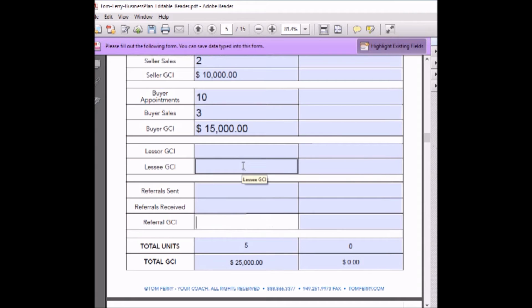Now check out how detailed this form is. It even has spots for you to put in your landlord and tenant rental deals. And even better, it goes one step further with a space for tracking referrals. Top real estate professionals are constantly referring business to out-of-area realtors.